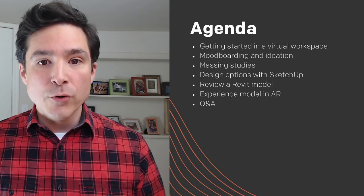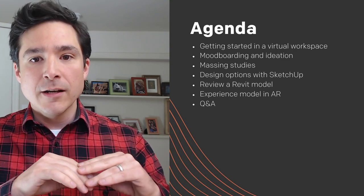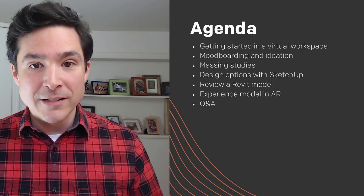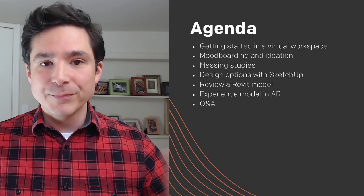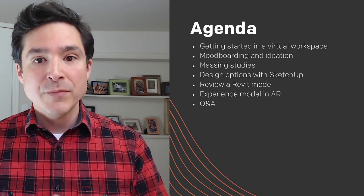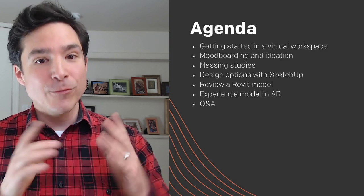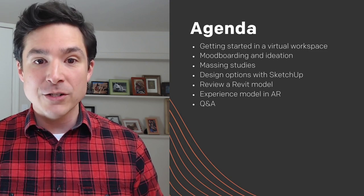Then we're going to get into moodboarding a little bit, massing studies. We'll talk about design options and how you would sequence those out and experience them together. Reviewing a Revit model or a SketchUp model, but just moving through a larger model that's more mature. And then finally, we'll look at how augmented reality plays a role in that. And right at the very end, I'm going to try to save 15 minutes to ask questions.